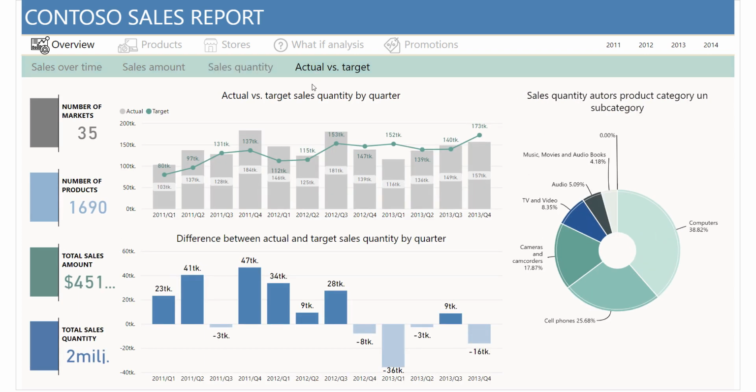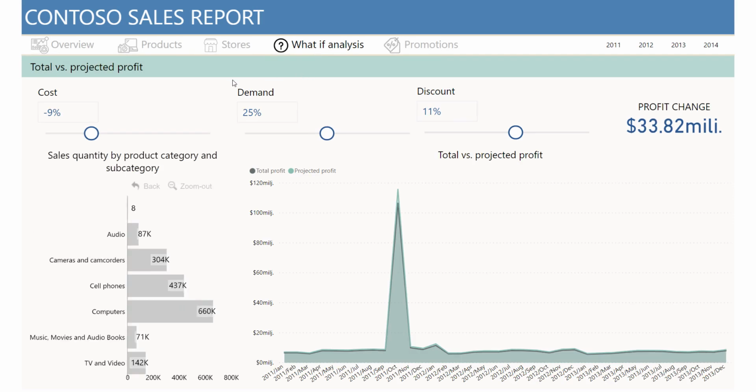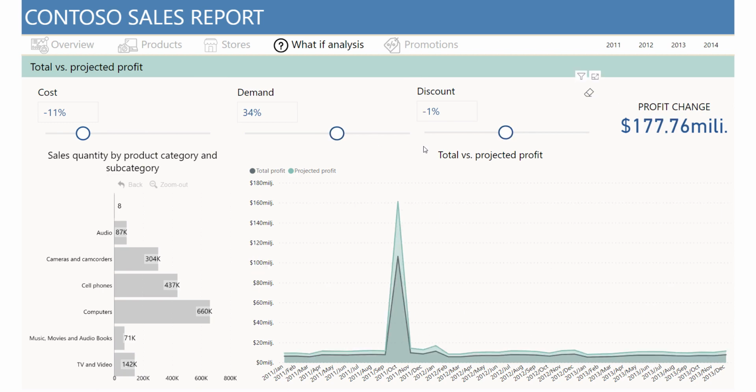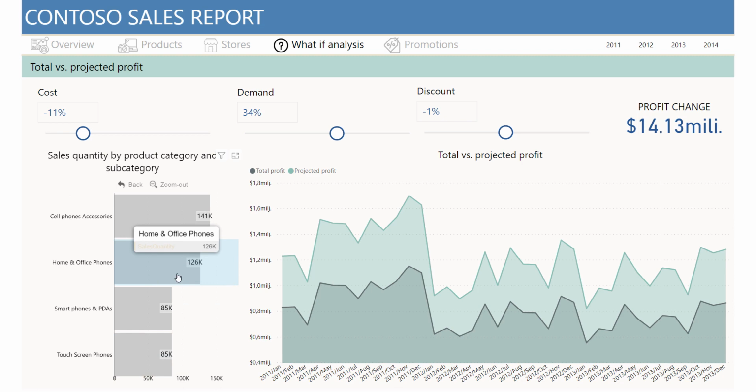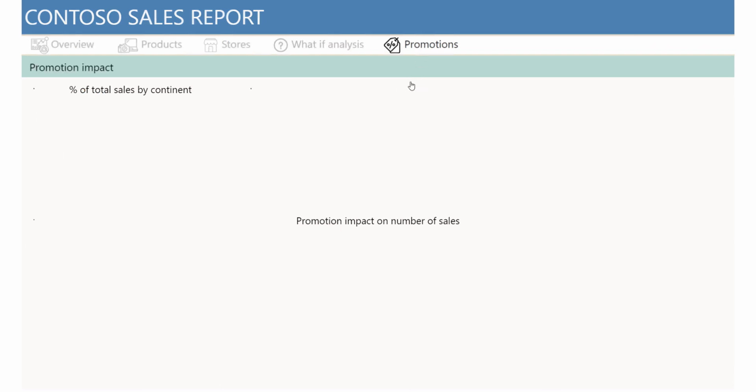Now the next thing that was highly valued is the what if analysis page. And the main thing that everyone loved here is the fact that there are multiple variables that you can play around with to see different results and different impacts. And the other thing is that for a sales manager, not only can you see the new results and the actual changes, but you can also choose a product line and also a certain product to filter out more specific results to focus on. After that, we also like the promotions page.